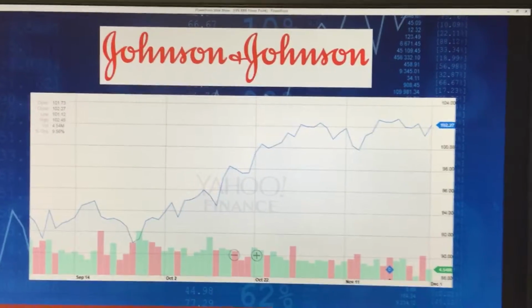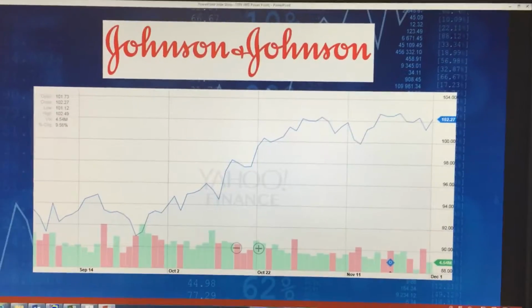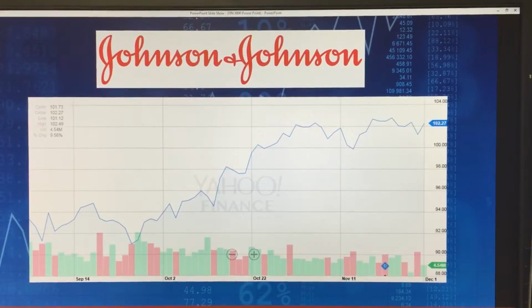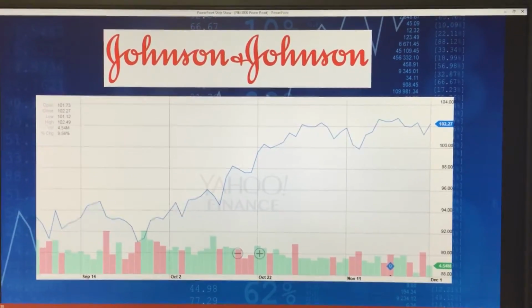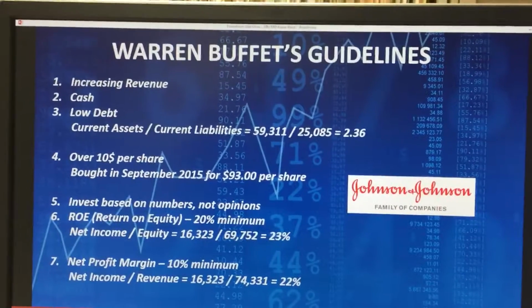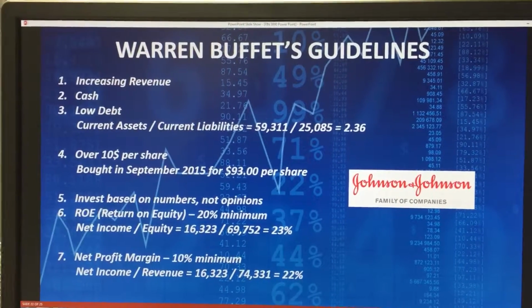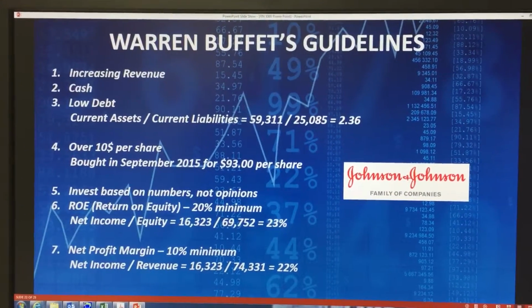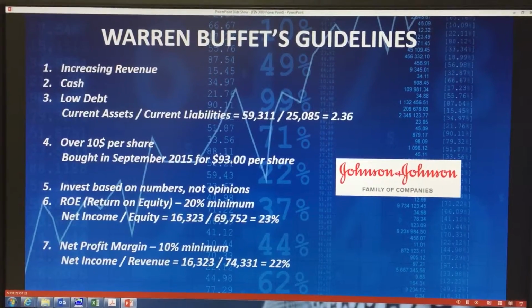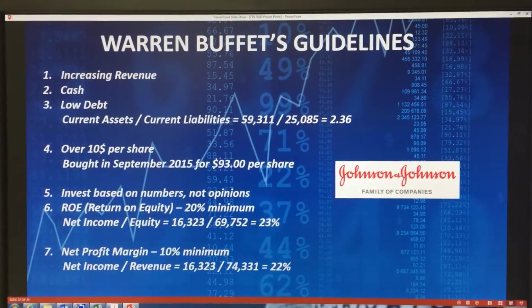And for that purpose, we will use Warren Buffett's guidelines, because he seems to be a guy who knows what to look at when making an investment. So let's look at his guidelines. And we'll actually start with the fifth one, which says invest based on numbers and not opinions. And that's exactly what we're going to do right now. We're going to look at some numbers, some financial statements, and see how the company is doing.